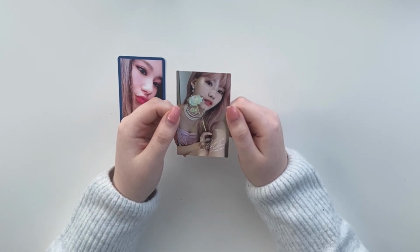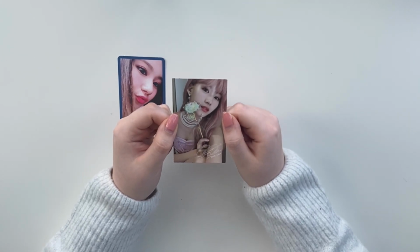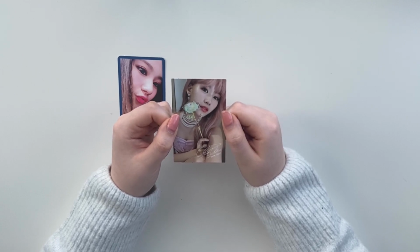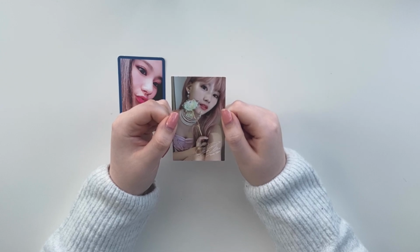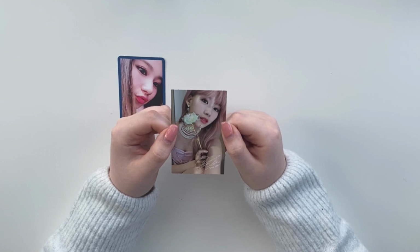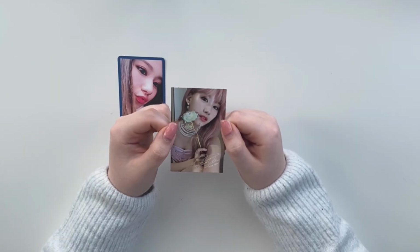Oh my god. The aesthetics of Feel Special era, they were just so god tier. They looked so expensive, and that was so deserved. It was so unbelievably beautiful. I love Feel Special era. It's one of my favorite eras of Twice. It's one of my favorite albums of Twice, and it holds such a special place in my heart.